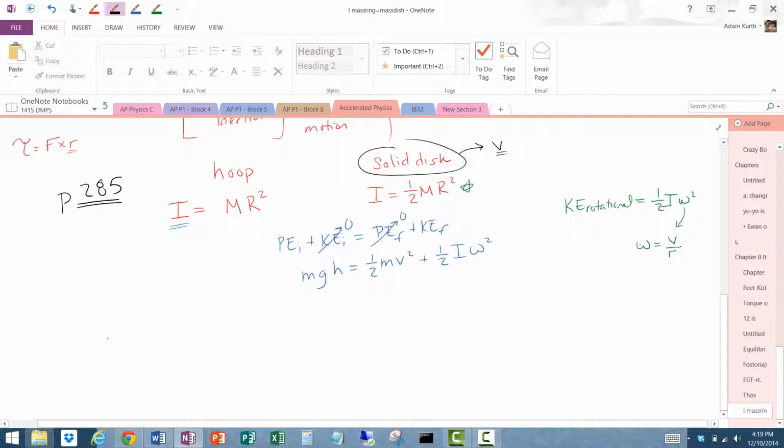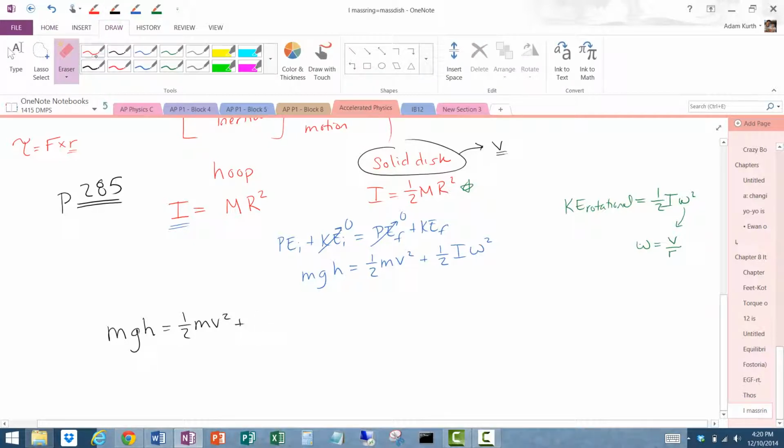We're going to do this mgh business. I'm going to do this for the hoop first. mgh is equal to 1/2 mv squared plus, oops, that was a mistake. Let's see if I can get rid of that. Goodbye. There we go. 1/2 I, where I is mr squared, I'm just going to plug it in so I don't have to look at that I anymore, times omega, which is v over r, all squared. So hopefully that makes sense. Again, this is the translational kinetic energy, or the straight line kinetic energy, and this is the rotational kinetic energy, the energy as it's going in a circle.